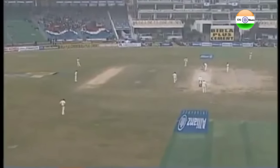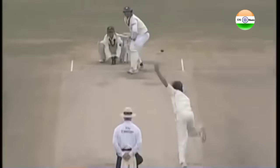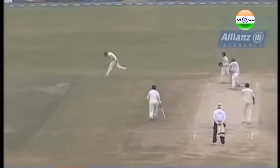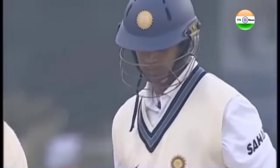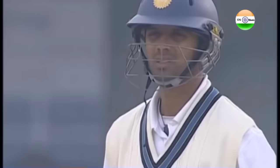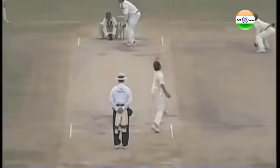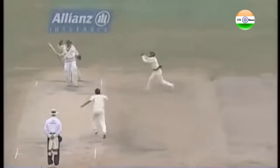Slip in a short leg now for Dravid. When you have a leg spinner coming in to bowl, a fresh spell, and he comes round the wicket, and you know their mental condition, they're already on the back foot. He's definitely not enjoying it.